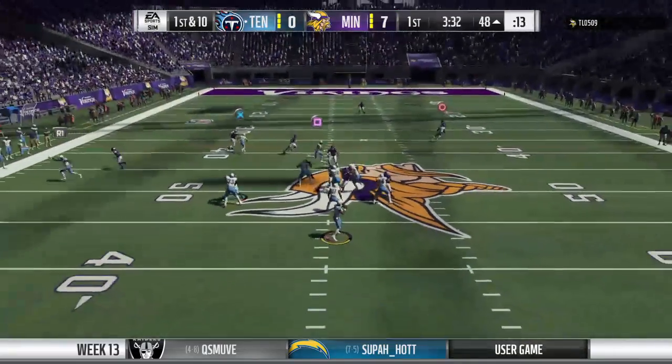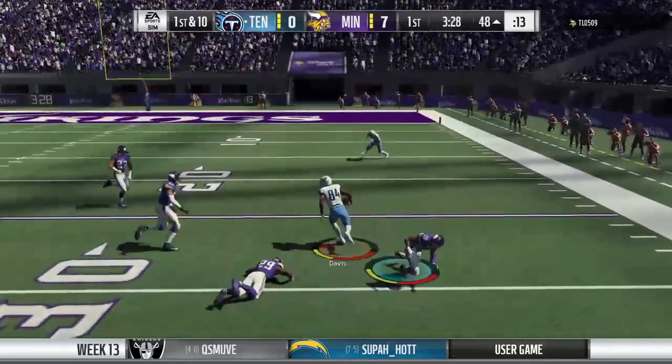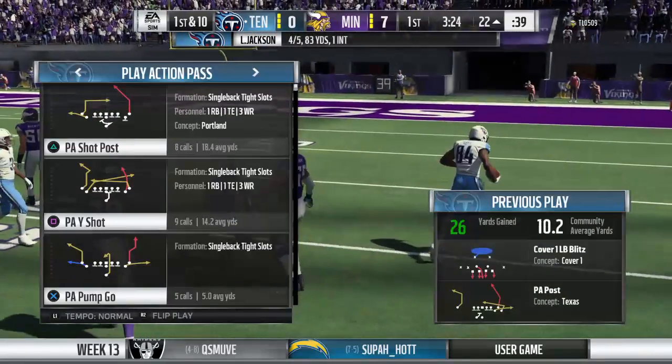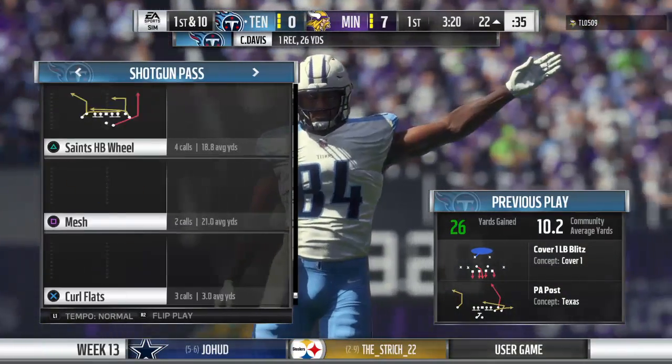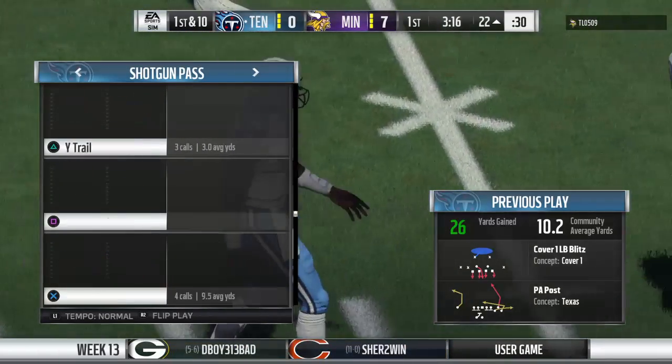Off the play fake, he'll look to throw. He finds Corey Davis. And he'll get this one down near the 20-yard line. A good pickup there, 26 yards. And he's top 5 in the league in terms of receiving yardage because of plays like that. What have you seen from him on film that you like so much?